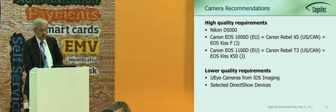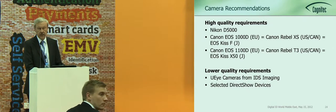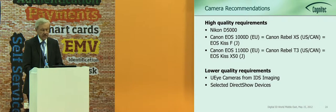Camera recommendations. This is something that every customer has different opinions with. The recommendation that we give for passport photos is the type of cameras you see here. Yes, SLR cameras. They are simply the best cameras. They take the best pictures you can imagine. This is in the range of $400, $500. For some customers with large deployments, this is sometimes too expensive. So, of course, you can also use lower quality cameras. We have integrated these other cameras as well, but we don't really recommend them for high-quality e-passport applications.